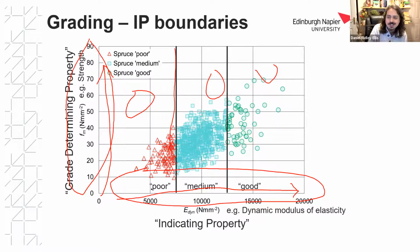And you can see that in this example here, we've got some timber that we've called poor, and yes, it does have the lower properties, and we've got something that we call good, which does have the good properties. But you see there's still overlap there. There are some pieces that we've called good, which are less good than the pieces that we've called poor, right? Now, this is normal. I just want you to understand that there's still variation in there. What we're doing with grading is quantifying that variation.